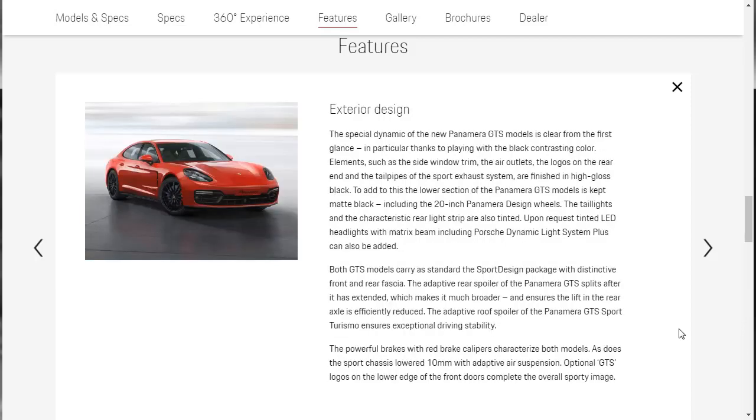Here they're talking about design features, and really they're just talking about design elements. For instance, around the window trim it's got black contrasting colors. And those elements are around the window trim, the air outlets, the logos on the rear end, and the tailpipes of the sport exhaust are finished in black as well. And then they're just saying that they use matte black. There's 20-inch wheels. There's LED headlights that have a matrix beam design with a dynamic lighting system, which probably is optional and not standard. There's powerful brakes, red brake calipers. You can get an optional GTS logo on the front edge of the doors, right under this air vent. So all kinds of stuff. All this stuff, honestly, we're going to go over in the configurator because there's infinite ways you can spec out your GTS for 2019.